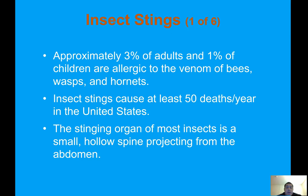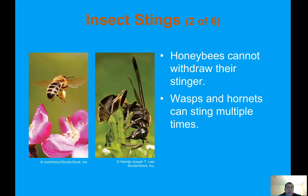So insect stings: approximately 3% of adults and 1% of children are allergic to the venom of bees, wasps, and hornets. Insect stings cause at least 50 deaths a year in the United States. The stinging organ of most insects is a small hollow spine projecting from the abdomen. Honeybees cannot withdraw their stingers. Wasps and hornets can sting multiple times.